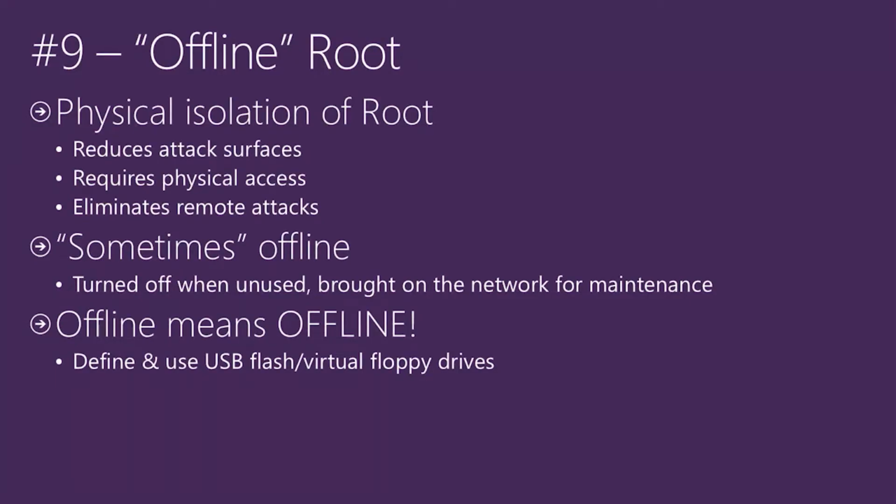Same thing with virtual machines. If you've got Hyper-V or any of those other products, make sure that that machine doesn't get on the network. Disable the NIC adapter, physically break it, whatever it takes for however your root CA is set up. Don't let it on the network. What that means is you have to learn how to use a virtual floppy disk or whatever the VM does, or a flash drive if it's a physical machine.